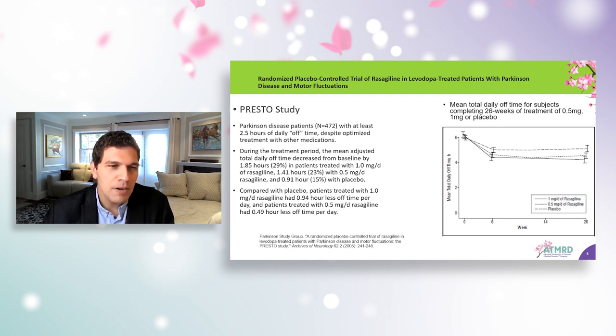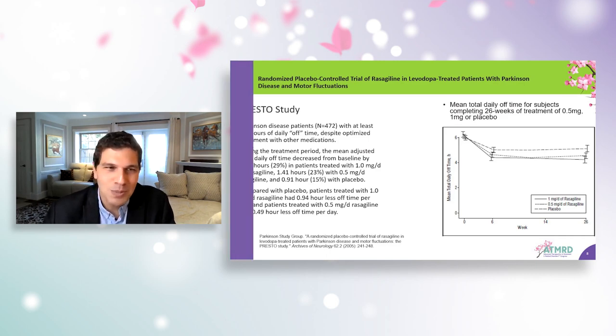So if we compared placebo to patients treated with 1 milligram, there was about 0.94 hours less off time per day. Patients treated with 0.5 milligrams per day had about 0.49 hours less off time in terms of the actual delta when it comes to treatment in comparison to placebo.